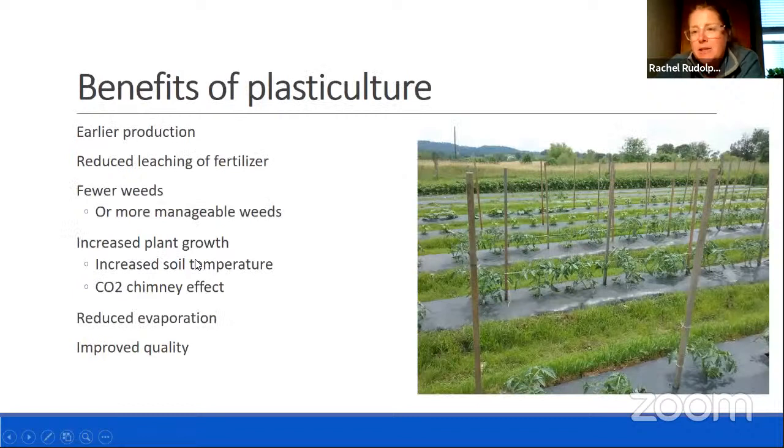So the benefits of plasticulture are earlier production because of the warming soil temperatures. This black plastic creates a warming effect. It can be a 10 degree difference between the soil under the black plastic and the soil in the alleyways. So it's pretty significant. Reduced leaching of fertilizer. If you can imagine, you've put fertilizer down underneath this bed and it rains, it's not going to wash it away like it would if these were exposed, open, bare ground beds. And so what you put down can stay there for a little while so the plants can actually take it up. So, fewer weeds.